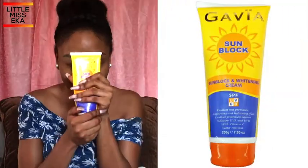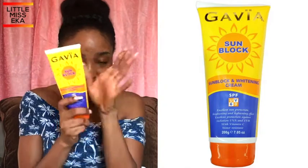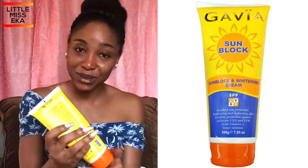There's also EUK. Now an EUK forms a barrier and is an antioxidant. Yes. So my last step for a moisturizer, I use Garnier Sunblock. Guys, you see my face. You see my face. Just watch me.